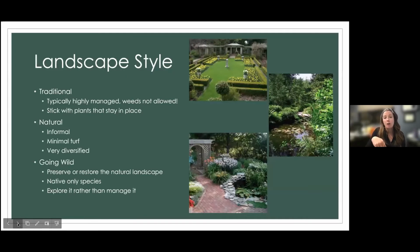Landscape style, I'm not going to go into this in depth, but we kind of divide these into 3 different ones. That traditional geometric style. We have the more natural, diversified, minimal turf type situation. And then you have your going wild, which is for those of you who just kind of want to let nature do what nature's going to do, with maybe a little boost, a little help from you.